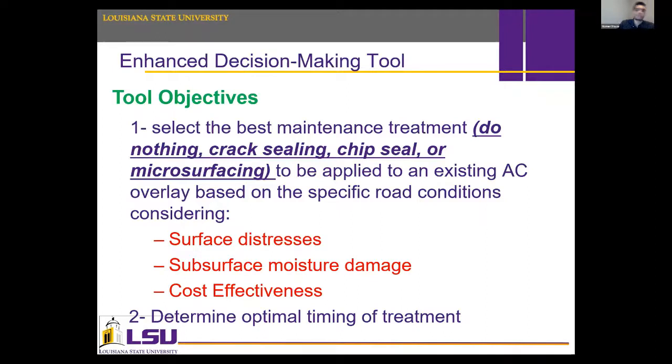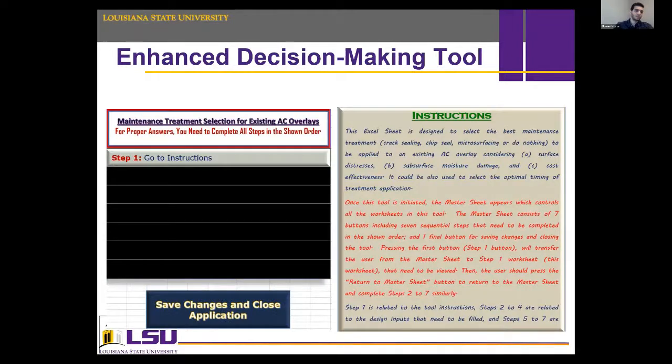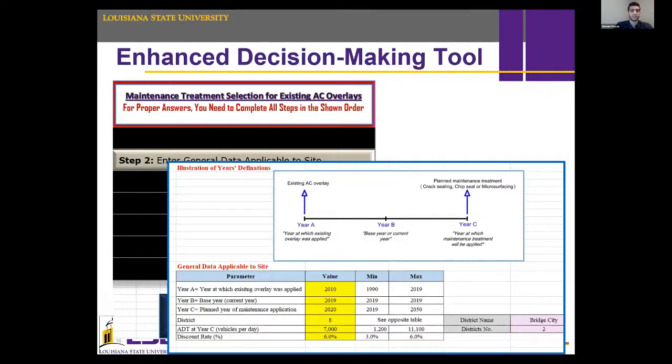So the second objective is to determine the optimal timing of the treatment, and again, the tool could do this, and I will show you also how it's done with the tool. So once you start, the tool starts with a master sheet with 7 steps that you need to accomplish in this order. When you press the first button, it will take you to the instructions. The second button will take you to enter the general data applicable to the site.